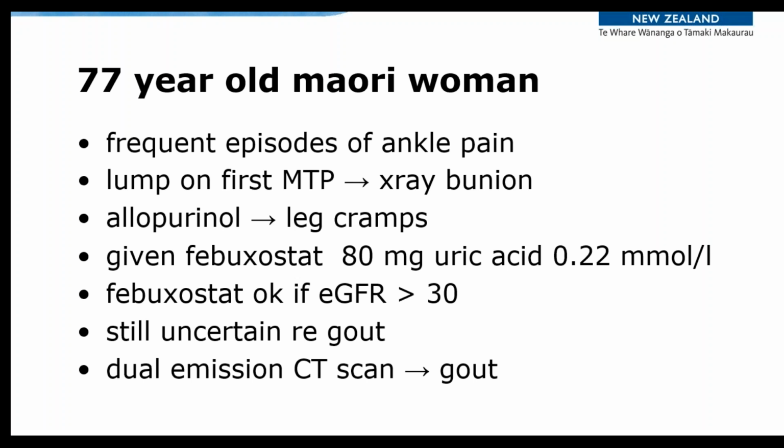So at the time the company gave me some samples of febuxostat, and I gave her the first dose, which was 80 milligrams, which took her uric acid down to 0.22. So one of the advantages of febuxostat is that on the first dose you seem to get quite good uric acid lowering. You still have the risk of flares. Febuxostat's okay in mild to moderate renal failure, but again, you don't use it unless the eGFR is greater than 30.